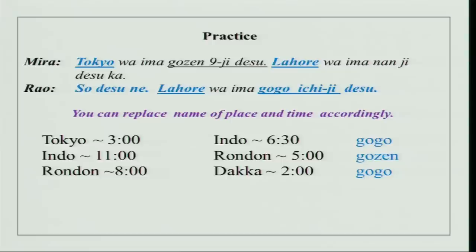So, now a simple expression over here. So desu ne. In case you do not know the time of the place the person is asking, well, so desu ne could give you some time to think about what the time could be, what the time difference is, and then you could reply. One meaning of this expression is, well, you are asking for some time. You need some time to think. Lahore wa ima gogo ichiji. So, a simple answer can be given in this manner. You have Tokyo, India, London, Dhaka. Over here, you can practice with your friend with gogo, gozen and gogo again.